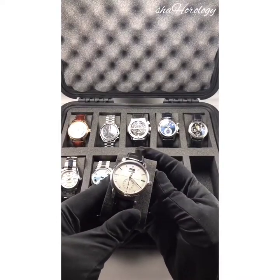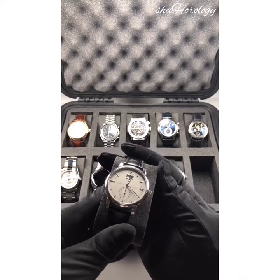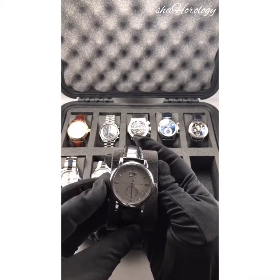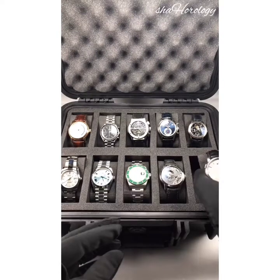Then I've got my Lange Saxomatic, another beautiful watch, the big date. This is in platinum as well. Another one of my favorites. It seems like they're all my favorites.